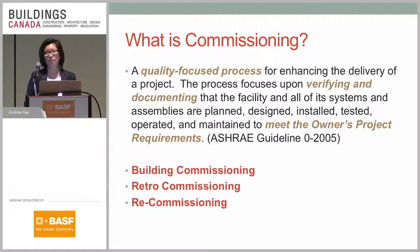And then recommissioning is the commissioning process which applies to a building that's already been previously commissioned, but we want to recommission it again. And the reason why we may want to recommission a building again is because perhaps the use of the building is being changed. We're refitting out a building for a different type of tenant or something like that. That's why we potentially want to recommission a building.